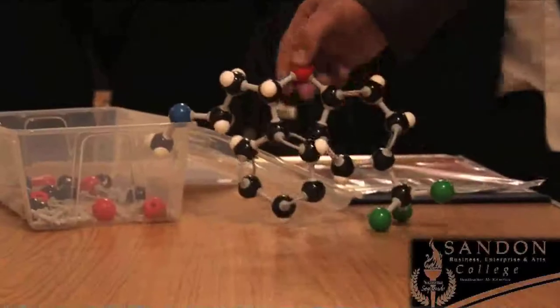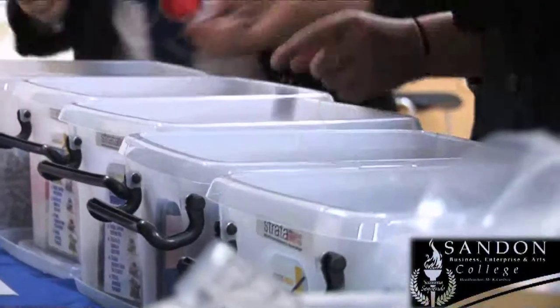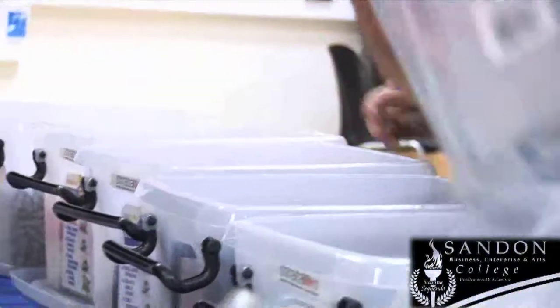Do you think maths is more relevant to everyday life now? Yes, maths is relevant to everyday life because we have to do it to complete our everyday actions. And what's been your favourite part of the day so far? This, what we're doing right now, has been one of my favourites, building the molecules. And is this a better way to learn maths? Yes, it is better because you're not stuck in a classroom with a teacher just talking. You're actually getting involved.